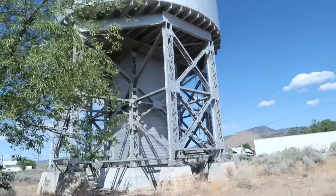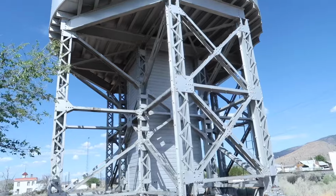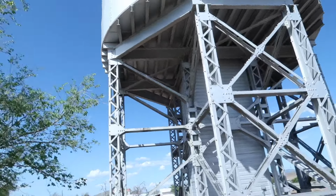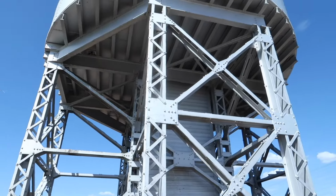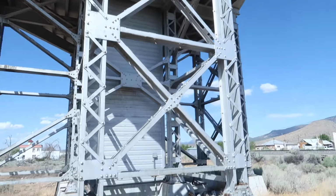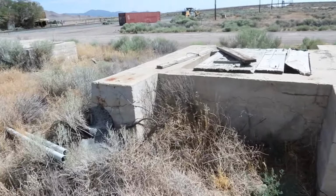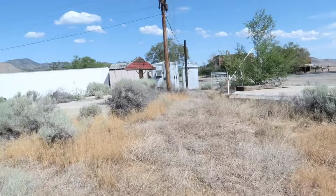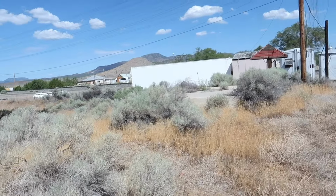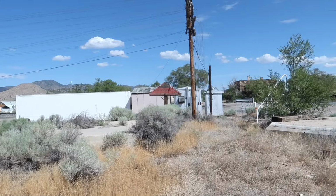Well, this side over here is where we saw the owls. But I'll tell you what, I don't see them right now. I think it's the wrong time of the year for them to be nesting up there. Wait a minute. No. No owls today. Just a giant water tower. A lot of footings and things here where they had water. Of course, in an area where you have a tremendous amount of trains coming through on a daily basis, very necessary.